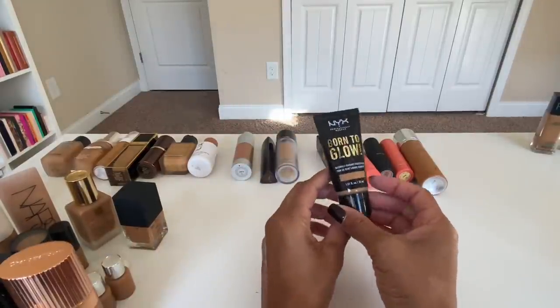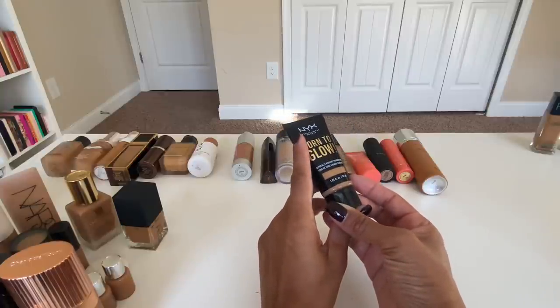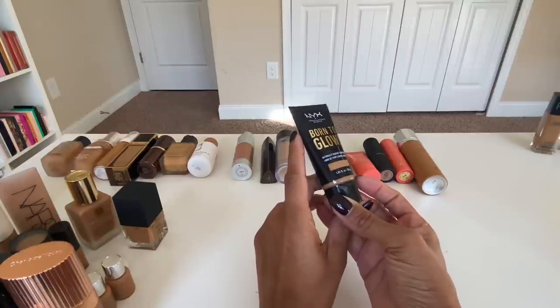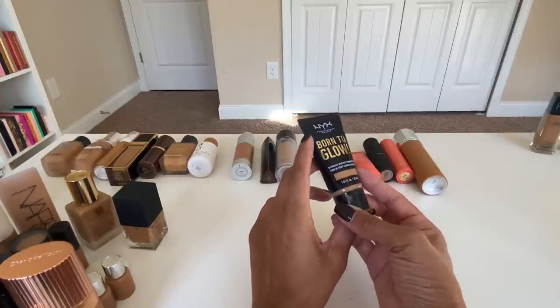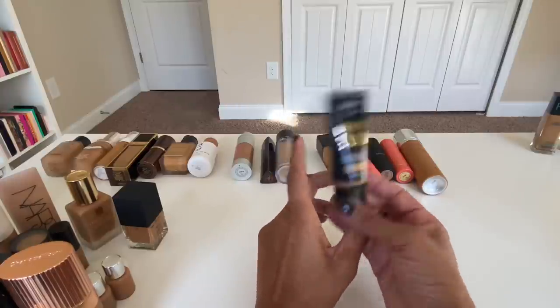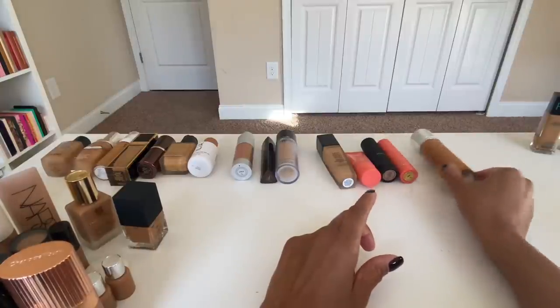NYX Born to Glow Foundation. I have it in the shade Cinnamon, and this is a beautiful one from the drugstore. It's really pretty. Very nice and luminous on the skin. It's not heavy on the skin, and it actually lasts very well throughout the day for it to be more of a dewier, radiant foundation. However, once again, I'm not using it, so it's gonna be decluttered.